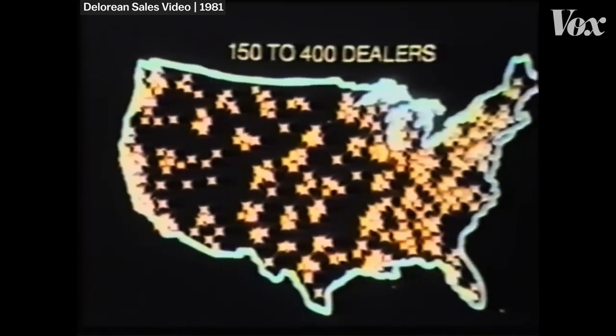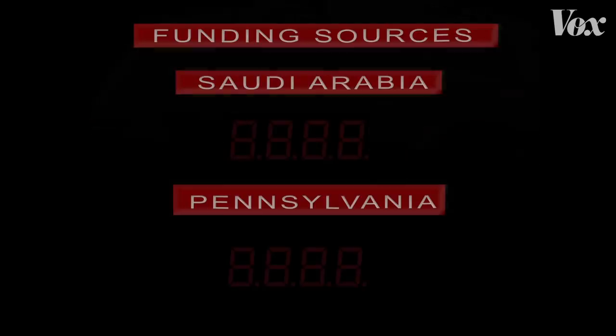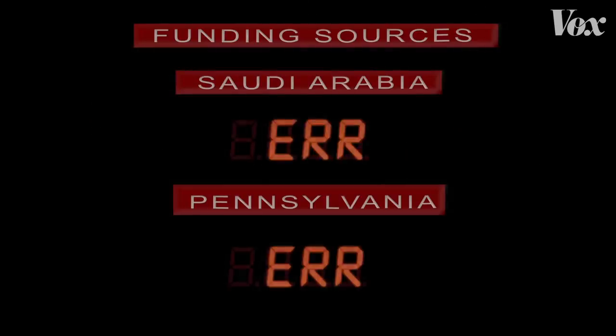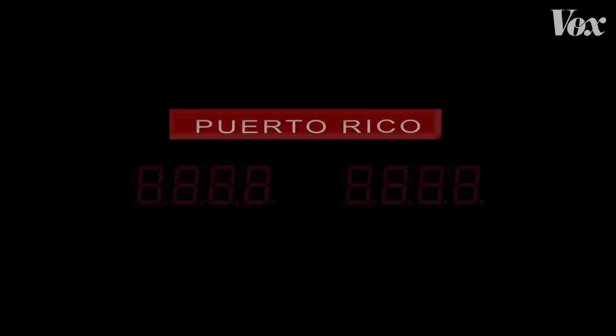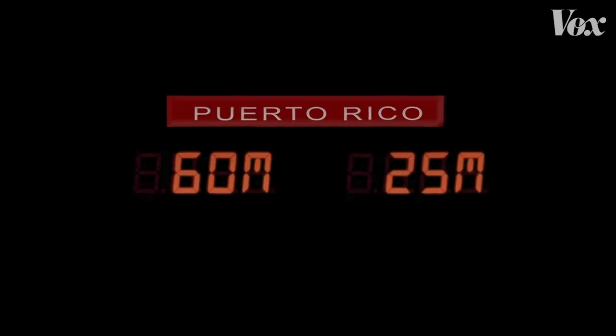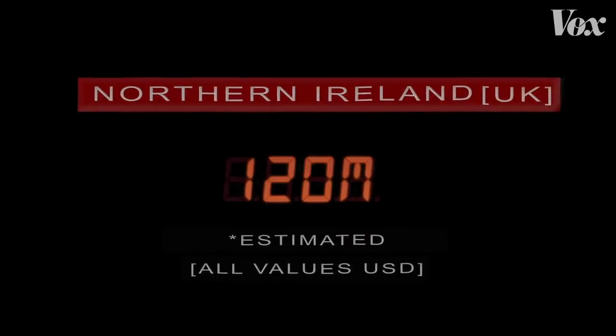But a brand new factory and car required north of $100 million in investment. That meant government cash. There were a few potential timelines. Early flirtations with a Saudi Arabian investor in the state of Pennsylvania fizzled. A plan with Puerto Rico got further, offering a package close to $60 million if DeLorean raised $25 million first and spent it first. But Northern Ireland, and therefore the UK, eventually paid up around $120 million, depending how you split loans, grants, and guarantees.